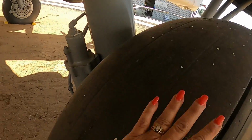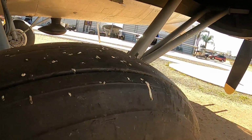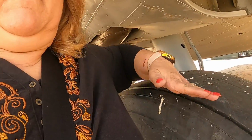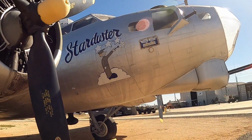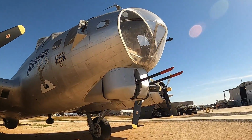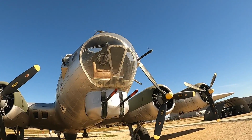Look at this wheel. It's probably as big as my arm. If you look at the tire, look right up to here. Crazy, crazy big. Yeah, that's exactly what it was. Flying Fortress.